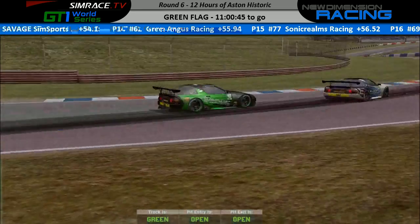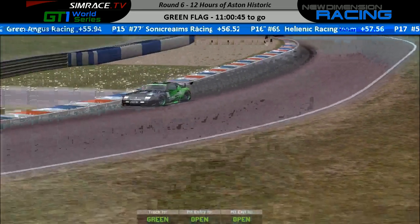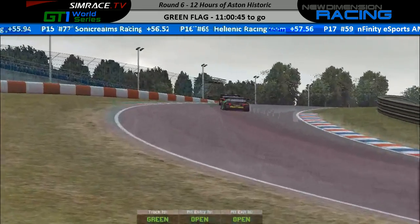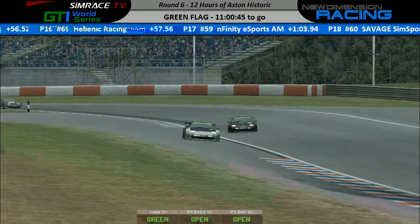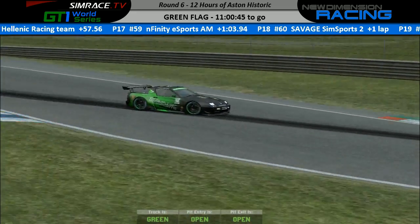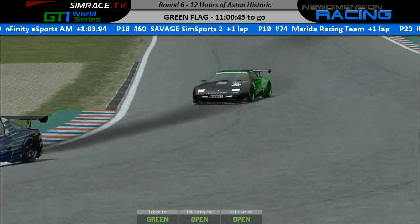Had a little look. Got a little bit sideways at the exit of that corner, losing a little bit of time. It's just wide though in this high speed section. We'll see in the next corner.